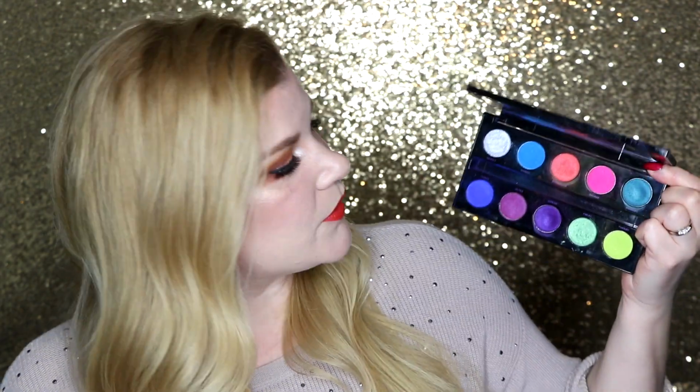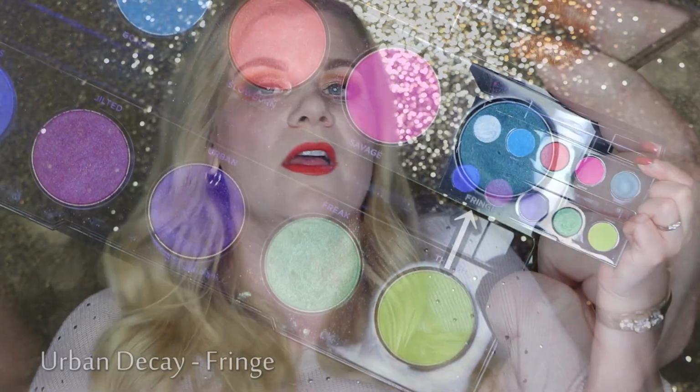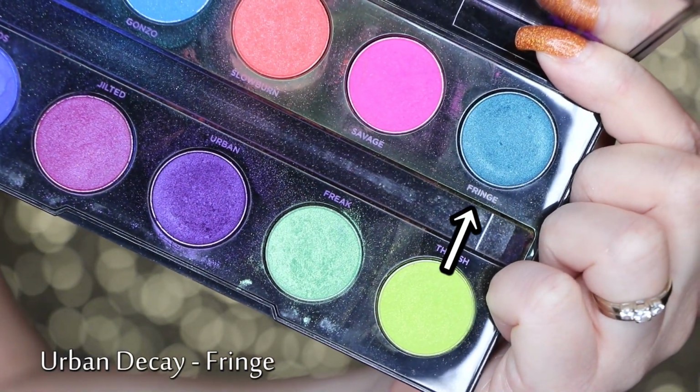Okay, so I mentioned that with the INGLOT-AMC Shine 24 color, I tend to really marry it with turquoise and purple colors, and there's two specific colors from the Urban Decay Electric palette that are my absolute favorites that I pair it with, and these colors are unreal, just absolutely unreal. So the two that I'm talking about are Fringe over here and then Urban. We'll talk about Urban a little bit. Let's talk about Fringe first. This color is something else.